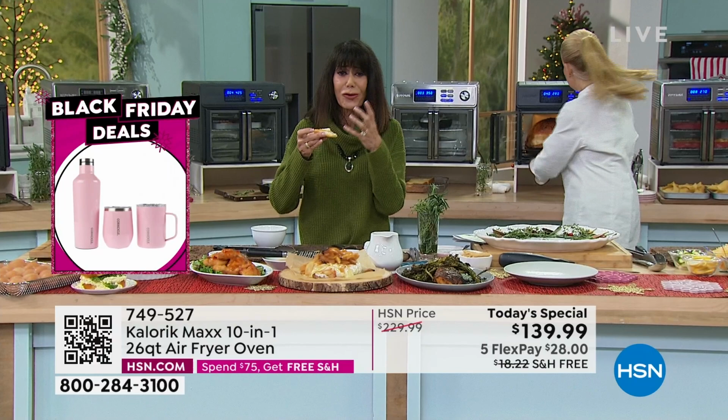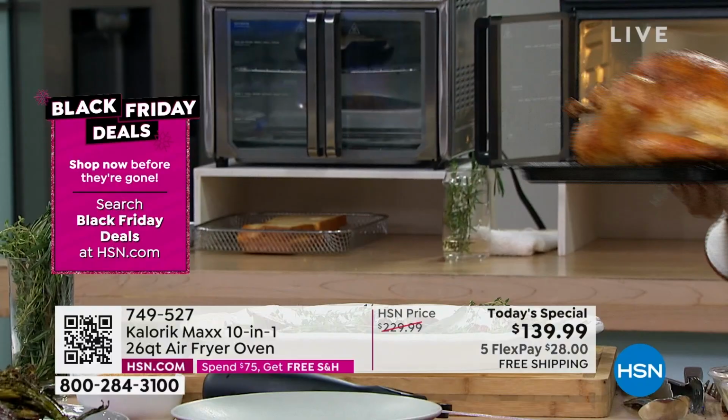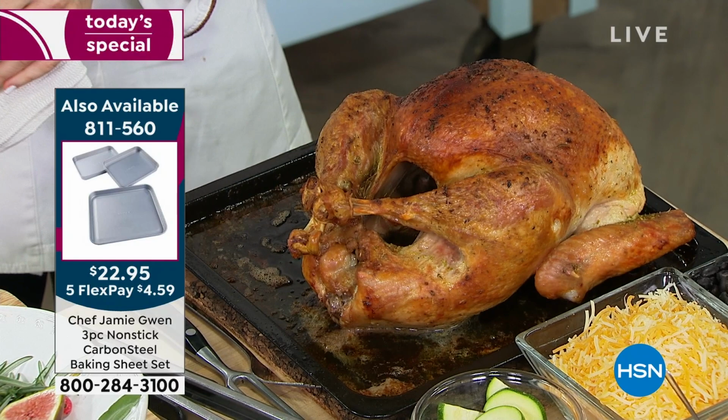Phenomenal. Okay, drum roll for the 12-pound turkey. Here we go. If you did this in your traditional oven, you would have had to lift it off the floor. Just FYI. And it would have taken you over 3 hours. This took less than 2. That is the beauty of the Maxx, right?